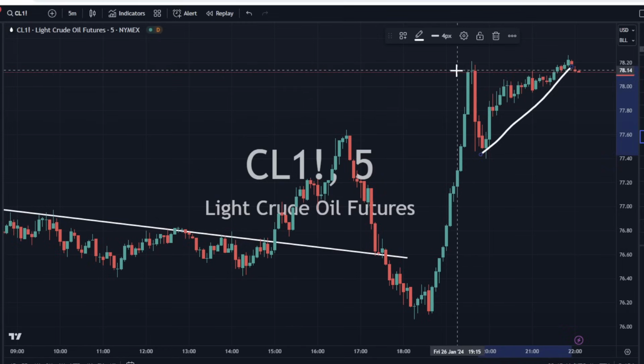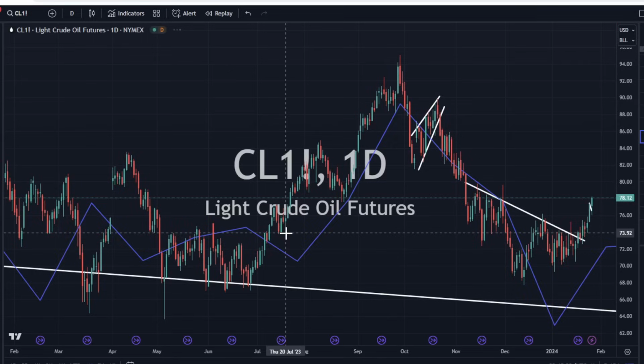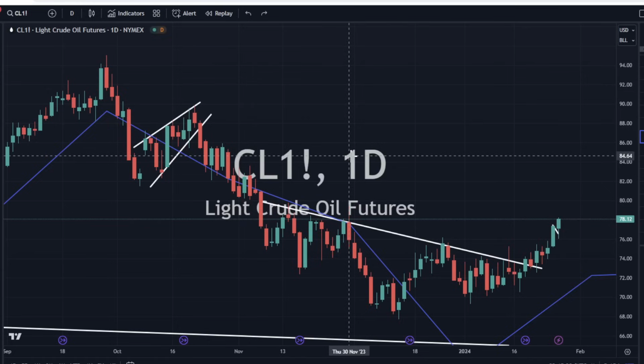Short term wise, I mean, yeah, we could easily get a little pullback. This is we're zoomed way in. But overall, guys, this looks good to continue higher. We'll probably get into the 80s at least, and we'll see where it goes. We'll see if the momentum continues.